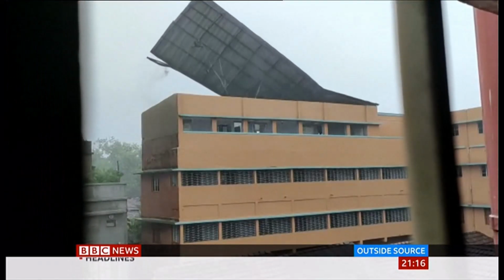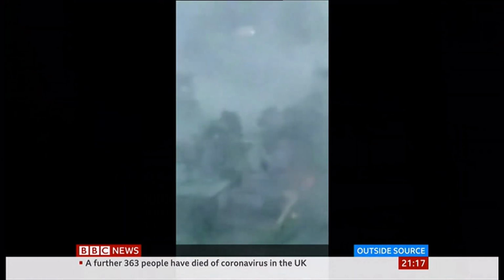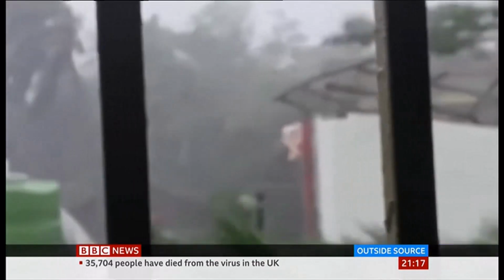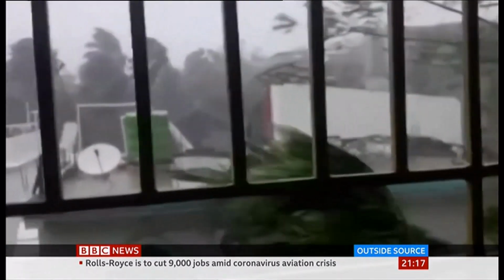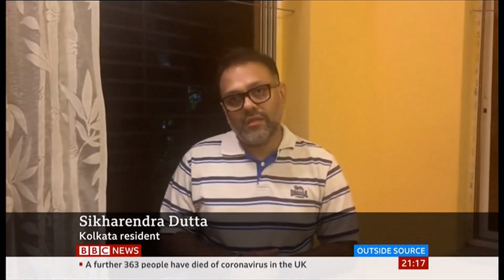Nothing stands a chance against the might of this storm. It's plundered its way through the Indian state of West Bengal, neighbouring Bangladesh also in its path. Hunkered inside, even those used to seeing cyclones every year are stunned by the fury. I've never seen something like this ever in my life.